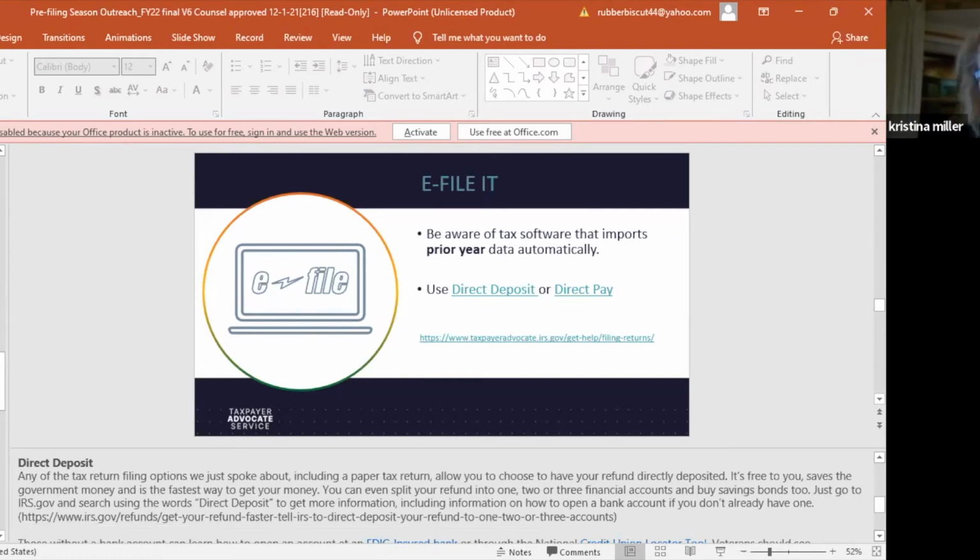Direct deposit. This is a big thing we also see. Direct deposit is great. You get your refund so much quicker. The only thing we would definitely say is please double, triple, quadruple check your routing and account numbers, that the information you are providing is correct. Like I will repeat mine like 4 or 5 times and keep looking back and forth just to make sure.